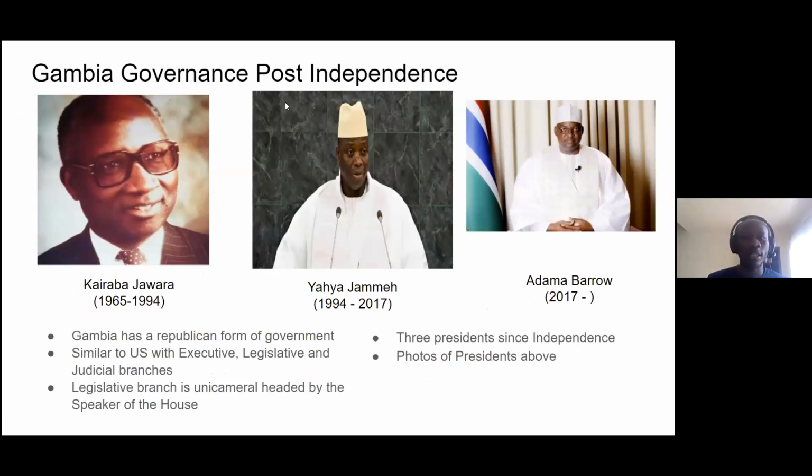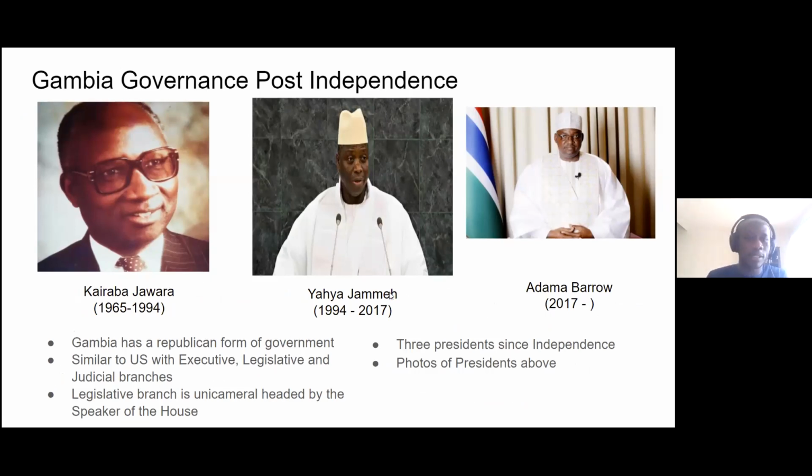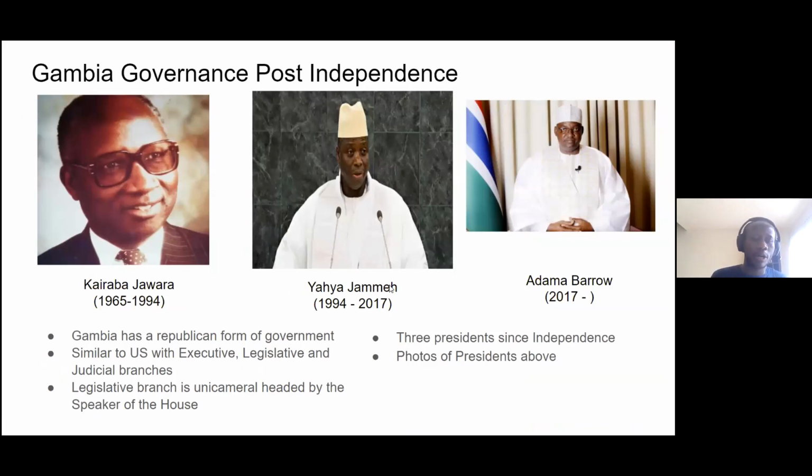So governance in Gambia, mostly we have a Republican system of governance, similar to the US, but our legislative body is just one house instead of the Senate and the House like you have in the US. So it's normally the executive, which is led by the president, the legislative body, which is led by the Speaker of the House, and the judicial branch, which is led by the Chief Justice, similar to the US.